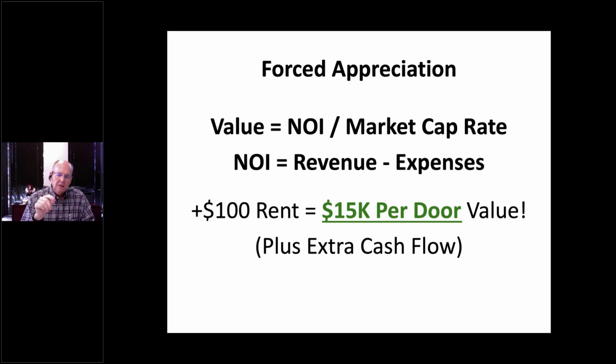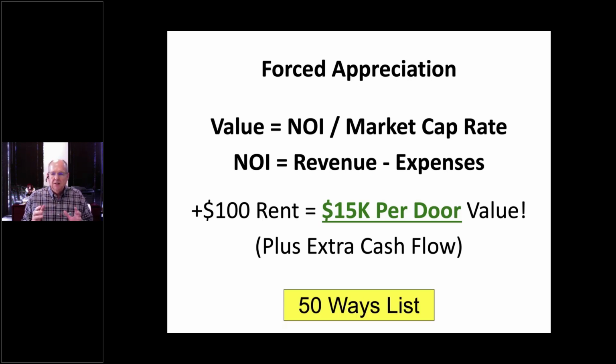So besides the $15,000 per door increase in the property value, you get extra cash flow, in this case of $1,080 per year. All right, this is the heart of how your wealth is created in small apartments, or apartments of any size. Now, there's 50 ways to raise the net operating income. When we work together, I'll give you the 50 ways list. Actually, it's more than 50 ways now, but rent is just one of them.